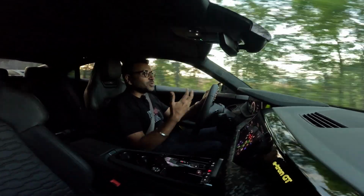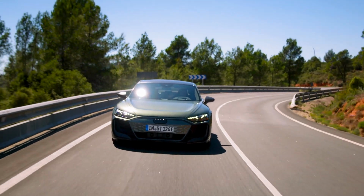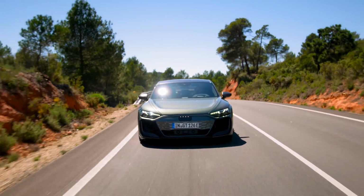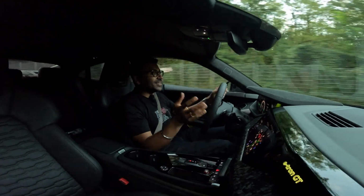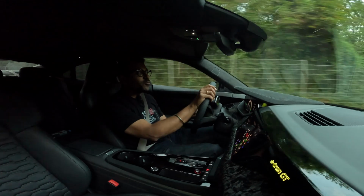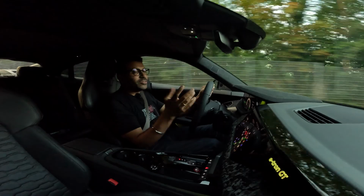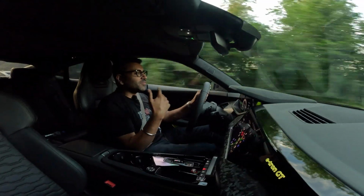And like I did with those launch control runs, you can do these launch control runs all day until the state of charge comes down to 30%. And even when you come down to 30%, you will still get 0 to 100 in some 2.8 seconds. Not 2.5, but some 2.8, 2.9 seconds. That's mad power.